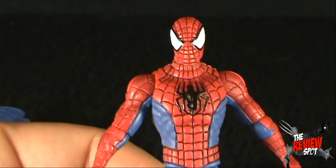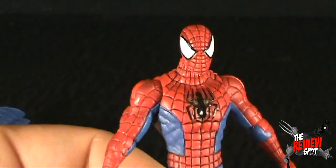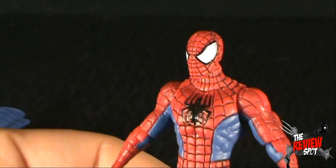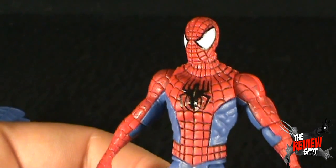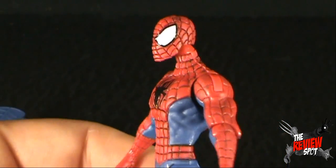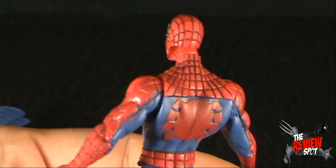He's also a little bit, and I don't have the comparison, sadly, in front of me. I should have had a V8. But if I had the Marvel Universe Spider-Man, which I'm sure many people would say is a great Spider-Man, loads of articulation, I would almost say, let the hate comments below start, I would almost say this is a superior Spider-Man.